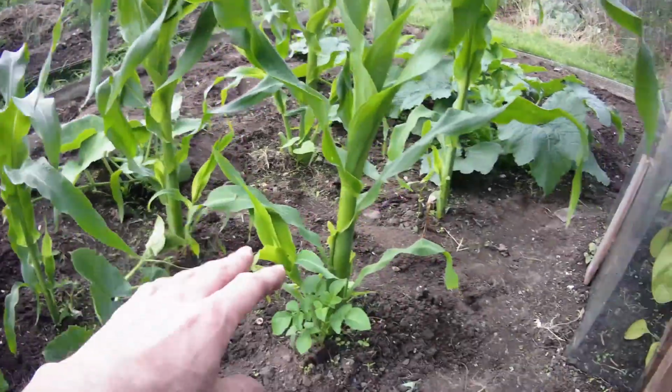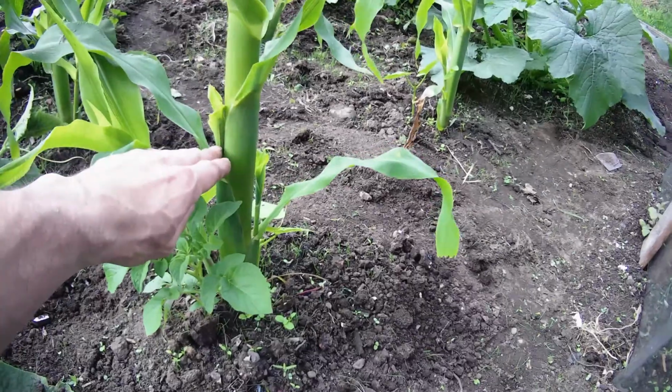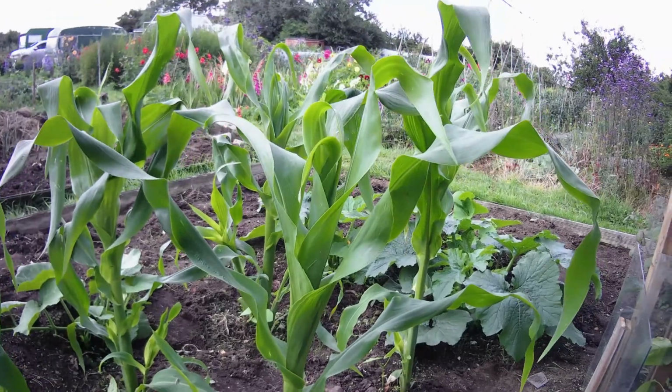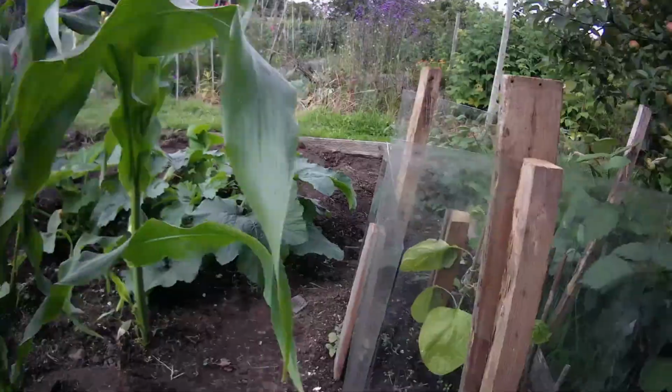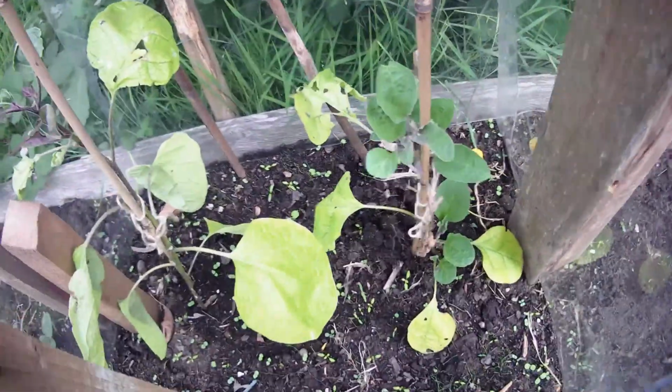Sweetcorn again, they were probably only about up to there when, no, maybe even lower, 4 weeks ago. So they've come on, but again, they are a lot further behind than previous years where it normally have been twice that size.